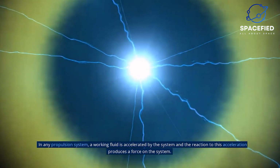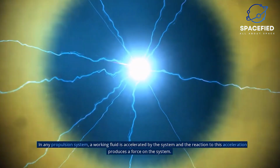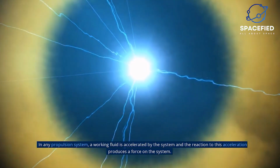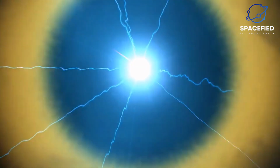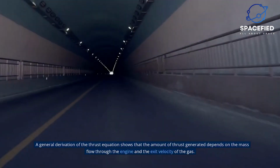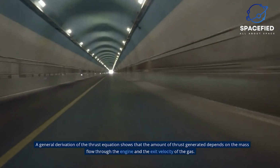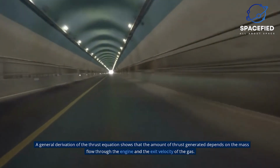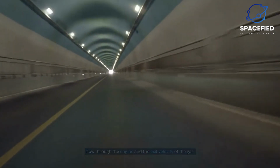In any propulsion system, a working fluid is accelerated by the system, and the reaction to this acceleration produces a force on the system. A general derivation of the thrust equation shows that the amount of thrust generated depends on the mass flow through the engine and the exit velocity of the gas.